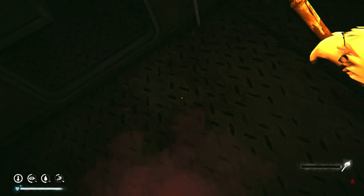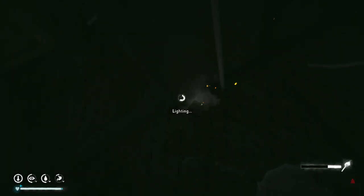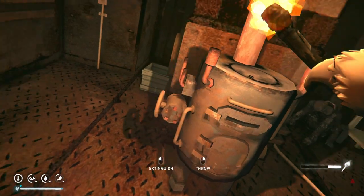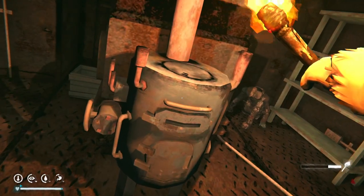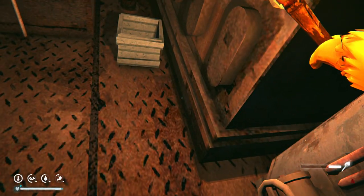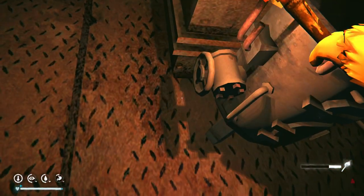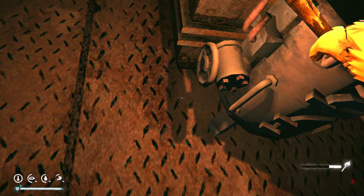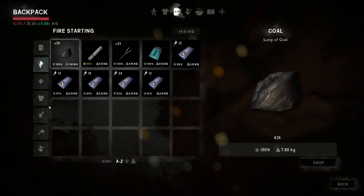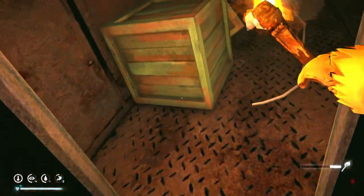We don't want the fire burning there, just while we're spending time breaking down scrap metals. So try to find the inventory, okay. Then I'm just gonna drop all my coal here. I'll pick up other coal and we're headed out.